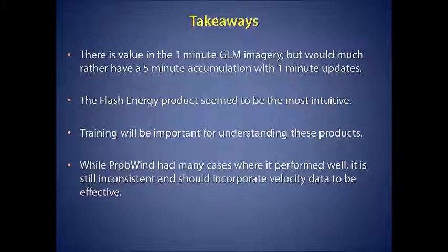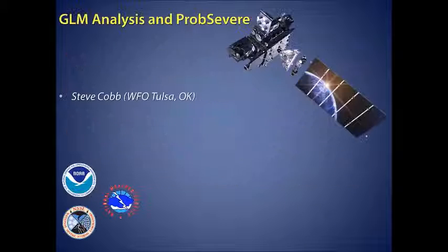But of course, training will be very, very important for us to understand a lot of these products, because a lot has changed since the initial training a year and a half ago. Very important for the SUs and the satellite focal points to really get a good grasp of this before it's rolled out to the field. And then to finish things up, prob wind did perform well in many cases, but it's still very inconsistent from what we've seen here, and absolutely should incorporate velocity and base and SRM data in it to be more effective. All right, thank you, Michael.